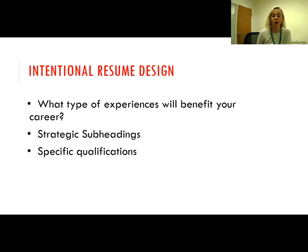And be specific about your qualifications. Sometimes you will be able to identify the qualifications that you have and that they're seeking by doing research into the position that you are seeking. If you have any questions about how to specifically develop your resume for an integrative studies degree based on what your individual goals are, I would highly encourage you to come in and talk to a career counselor.